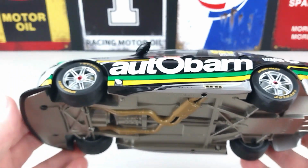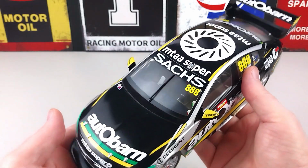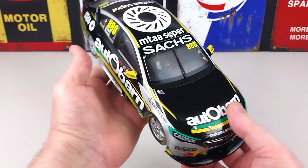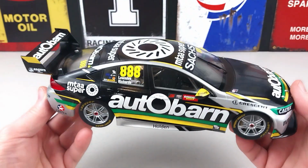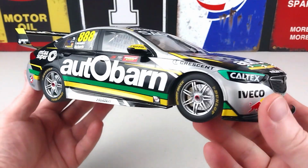In regards to that, but these are a lot cheaper than buying your fully opening ones, so it comes down to if you have the money or if you like things to open, to whether you do want to have this particular type of model in regards to a sealed body version of these cars. But overall it does look very nice.